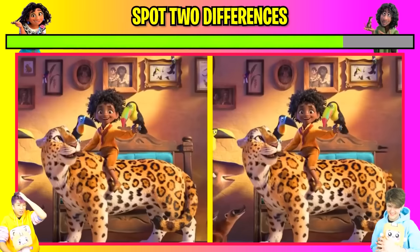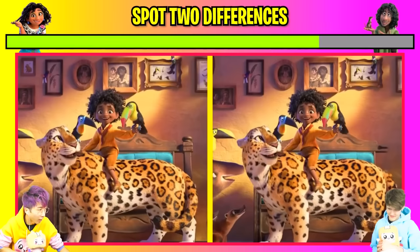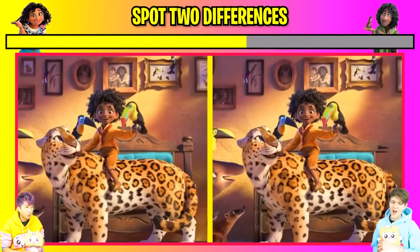Where are they? I literally don't see anything, bro. Two differences, where? Yeah, I don't even see one. Wait, what is going on, guys? My brain feels like it's in a vacuum. Oh, I see one. Look at the painting right there. It's one missing. Yeah, that small painting on the left is missing, guys.